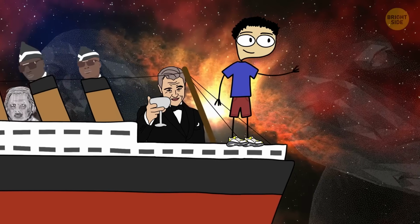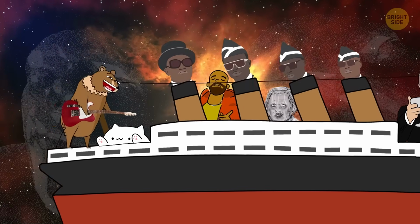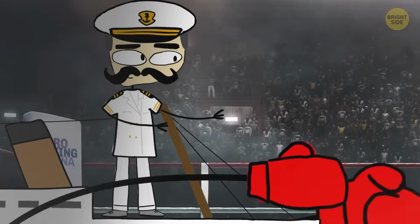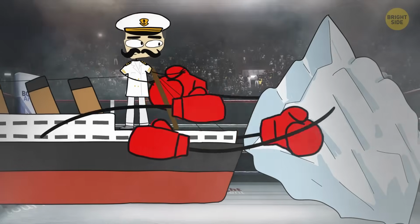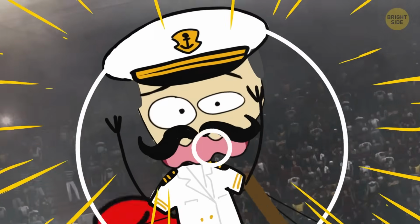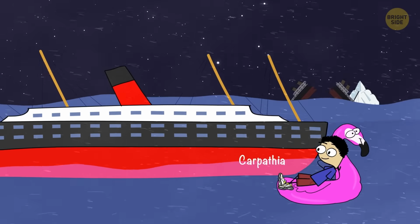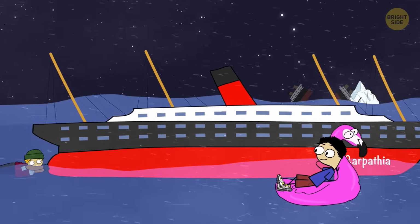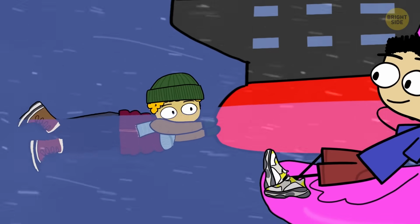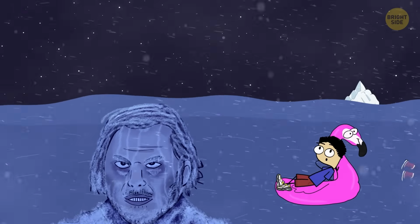Now, on board everybody, our voyage to a parallel universe begins. It's a moonless night on April 14th through 15th. The Titanic crashes into an iceberg. Icy water floods the lower decks. The captain sends a distress signal. The nearest rescue ship, Carpathia, is 58 miles away from the sinking Titanic. At maximum speed, Carpathia will get there in 4 hours. That's quite long, even in warm tropical waters, since your body loses heat anyway.